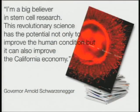And this is the last quote from Governor Schwarzenegger, so you can see on both sides of the political debate, that he thinks that he's a great believer. It will improve not only the human condition, but our economy as well. How good is that? Thank you very much.